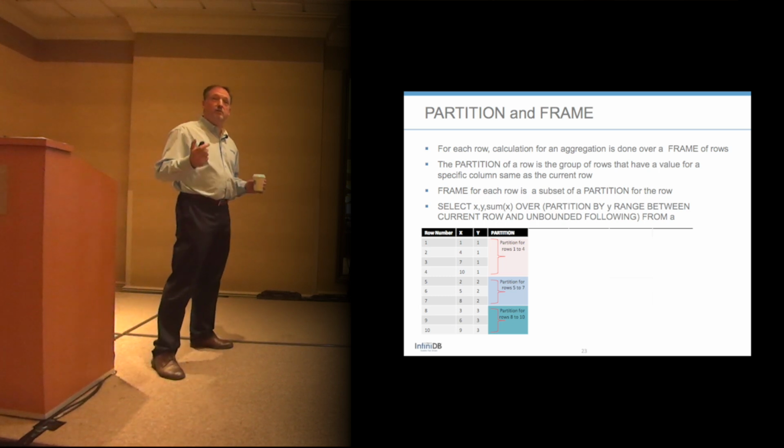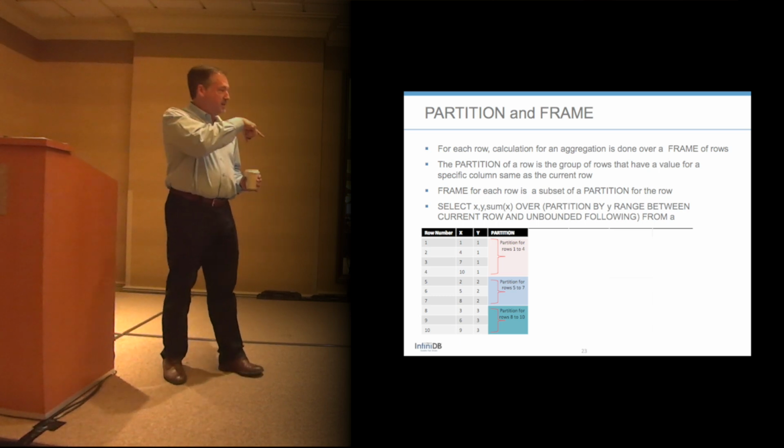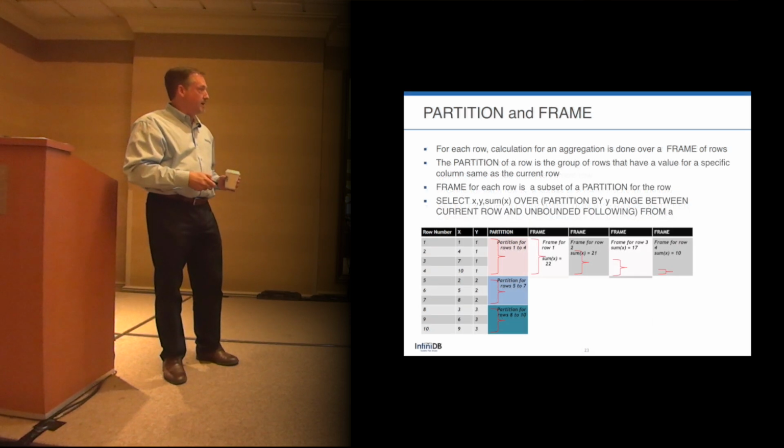So it maps directly to a group by in terms of what you can include in a partition, but it actually doesn't collapse the rows. So that's the one distinction. And so those are the partitions based on this syntax.